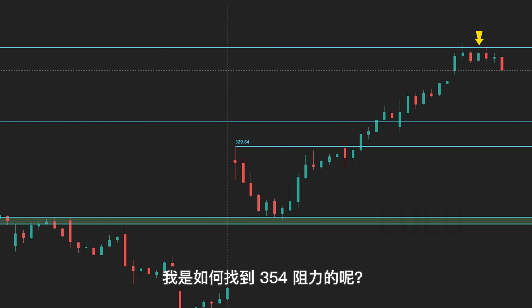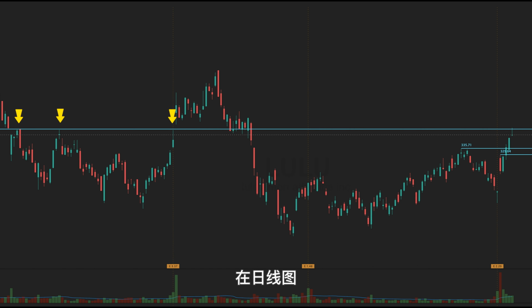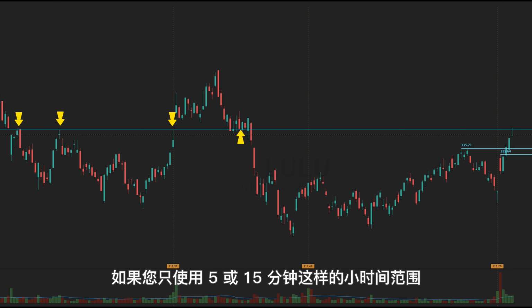How did I find that 354 level? Here's pro tip number 1. You need to look at multiple time frames. On the daily chart, you can clearly see that 354 was a resistance where Lulu kept getting rejected. And it was also where it broke down and flushed. You will not see this if you only use small time frames like 5 or 15 minutes.